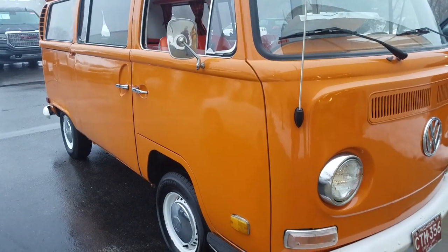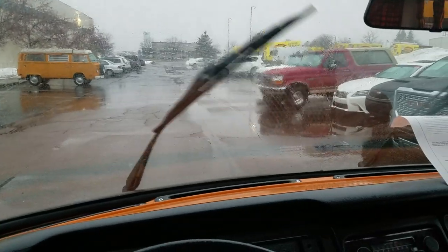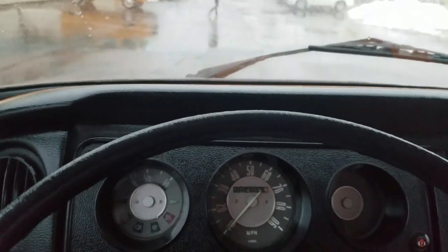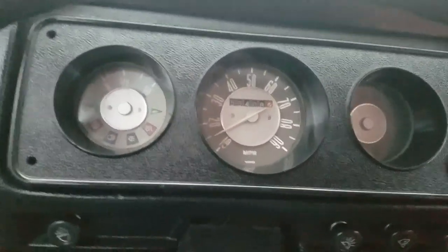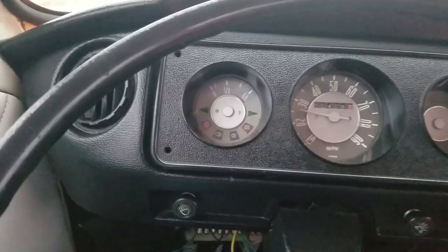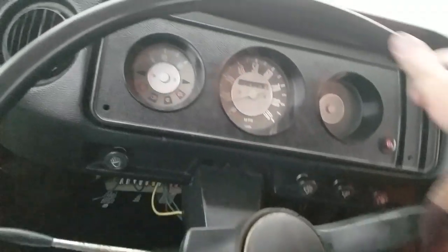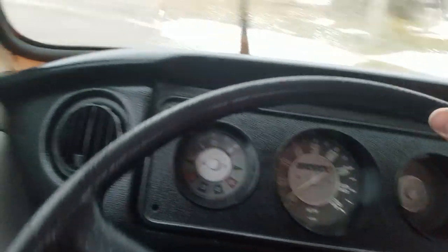All right, I'm going to let it run another 10 or 15 minutes, maybe cook it around the parking lot real quick. We'll take her for a quick little run. Speedometer appears to be operational, 408.2 on the trip odometer miles. The brakes seem to apply reasonably well. I've got a little dead end cul-de-sac here.